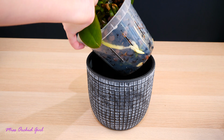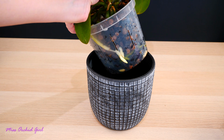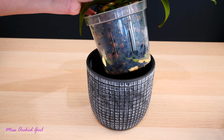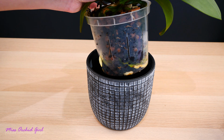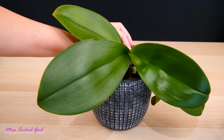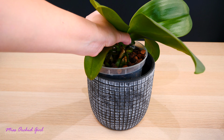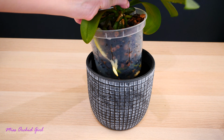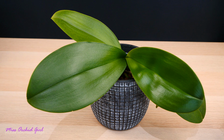As you can see right here, the roots inside the pot are white yellowish. This does not mean that the roots are unhealthy. It simply means that the orchid did not allocate chlorophyll pigments, which are the green pigments, to the roots. Because there is no light in the decorative container, light cannot reach the roots. Therefore, only the roots at the top of the medium have chlorophyll pigments, but the roots inside don't. It is perfectly safe for the orchid to have these types of roots. They're not unhealthy, they're certainly very much alive and absorbing water and nutrients.